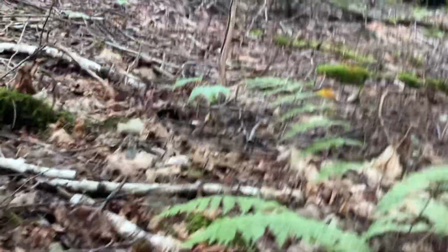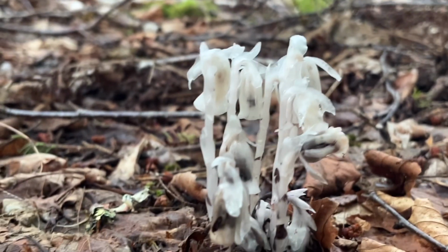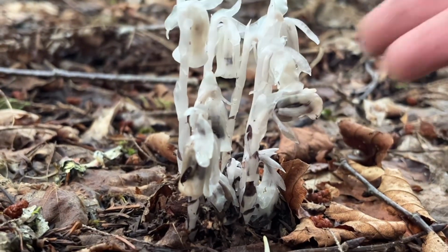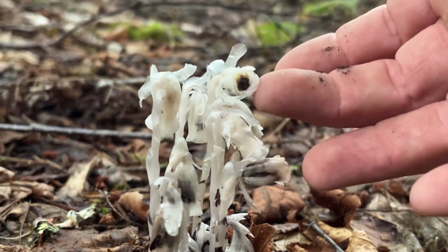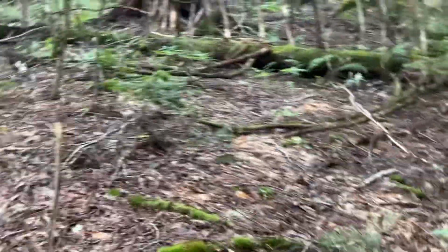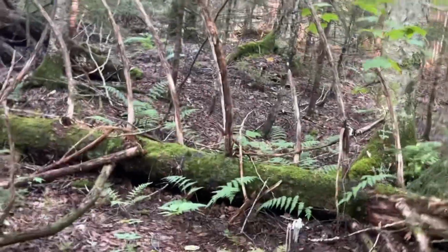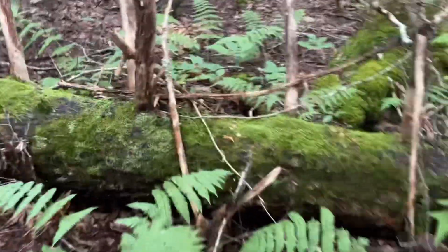I'm not prepared to harvest any ghost pipe. There's some more there. I've only got the one flowering head. So, that's ghost pipe. Very nice. There's one more patch over here. I might as well look at it since I've seen it. Well, there's quite a few over here. This is a nice bunch.